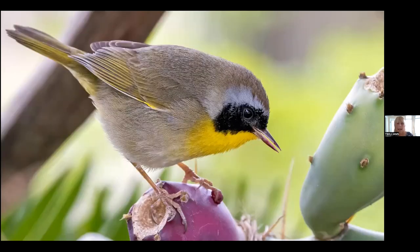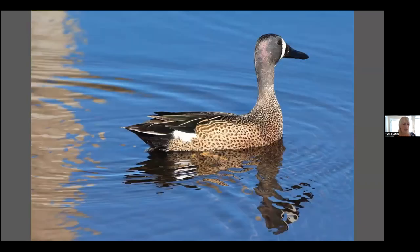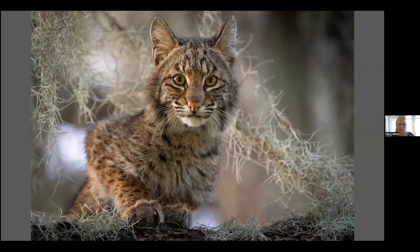The Prince and the Pear, Common Yellowthroat on Prickly Pear, Merritt Island. A Grouch in the Ground, Grouchy Burrowing Owl. Blue-winged Teal, Orlando Wetlands. Here, kitty, kitty, kitty. Bobcat Kitten, Circle B Bar Reserve.